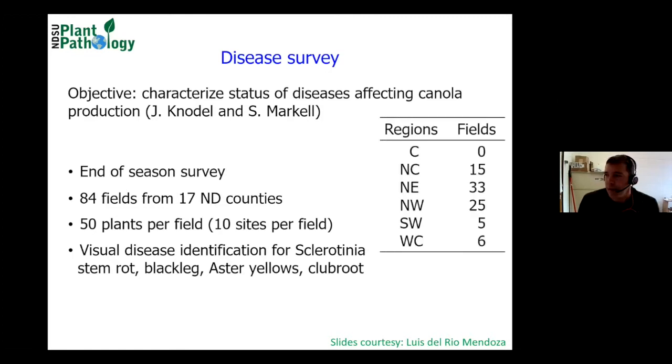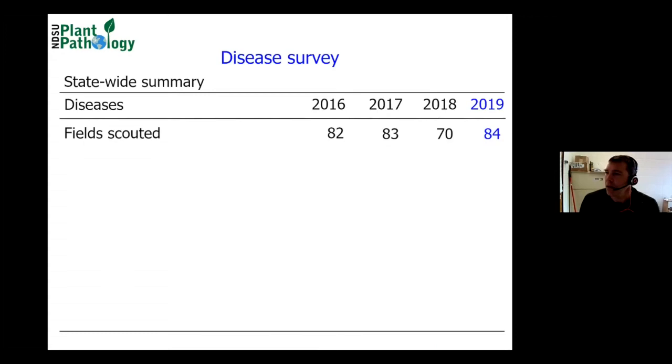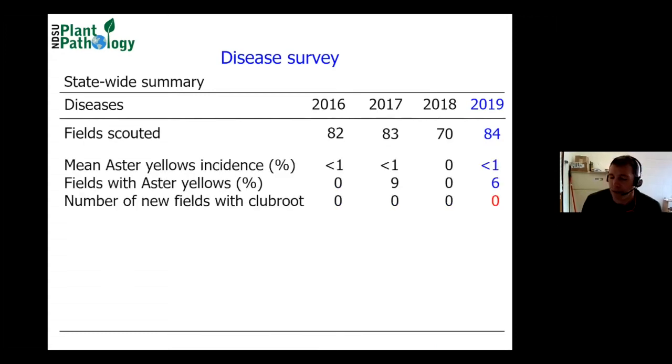There's the breakdown by the map. You can see most of the fields surveyed are concentrated in the northern part of the state, pretty heavy in the northeast. So between 2016 and 2019, there's those 84 fields scouted. Aster yellows is something that we always look for, but it's generally very rare. Occasionally it'll cause problems and you'll see it, and then it'll go away for another half a decade or so, and we just didn't really see much of it.